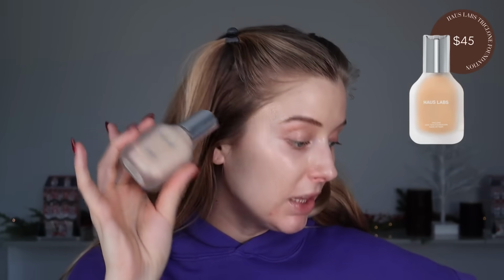Wait, before I apply this foundation, this is the House Labs foundation that I got during the Sephora VIP sale. I have been loving it, but it is definitely a fuller coverage, just more like a flawless makeup-y look. So I've been loving adding a little bit of the In Beauty Project face glaze to it, and I'll just mix these two together for a little bit more of a natural look. Like obviously not natural, but just less intensely full coverage and a little bit more skin-like. Not that this isn't skin-like, but because of the level of coverage, something like this helps to just freshen it up.